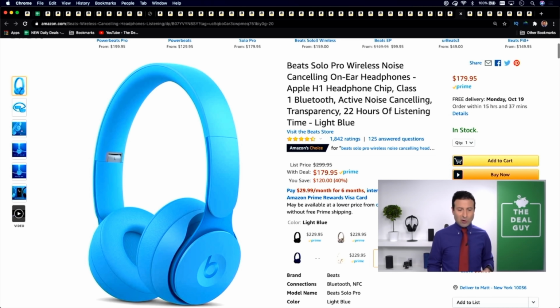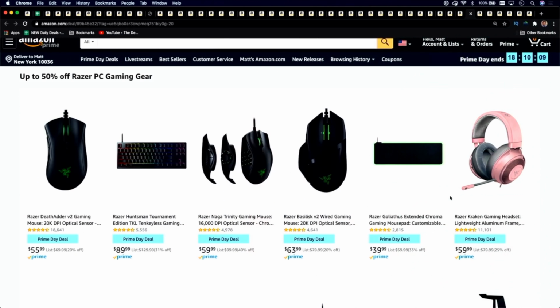The Beats Solo Pro wireless headphones, $120 off right now, 40%. Use that link in the video description box. I think Beats are very overpriced to begin with, but again, you see that price drop, it makes it palatable.